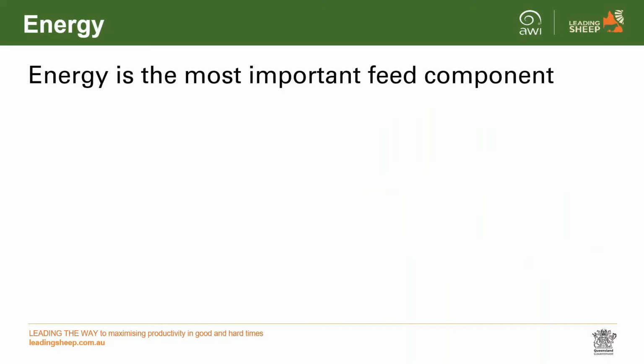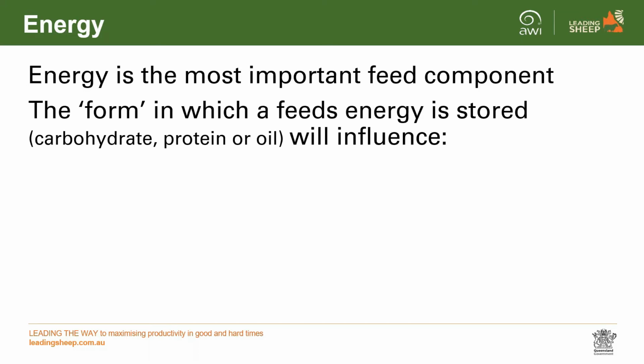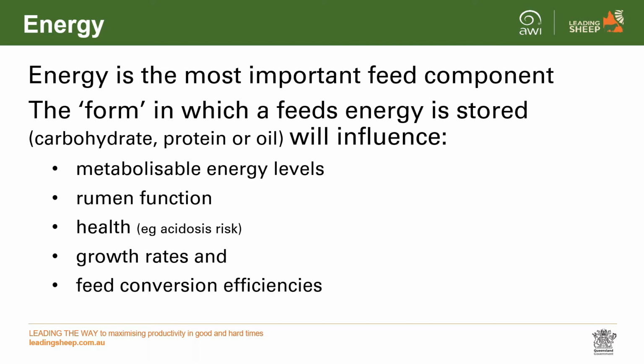Okay, so what's important? Energy. It's the most important feed component. Most people think it's protein, but it's not. Particularly in a drought, energy is the most important feed. The form in which a feed's energy is stored, whether it's in carbohydrate, protein, or oil, will influence things like metabolizable energy levels, rumen function, health. I've already mentioned acidosis risk, growth rates, and feed conversion efficiency. So energy per se is not just one form. It's a number of different forms which the ruminant can actually use.